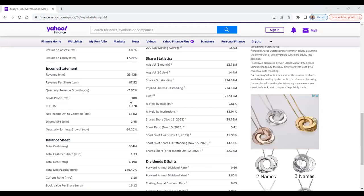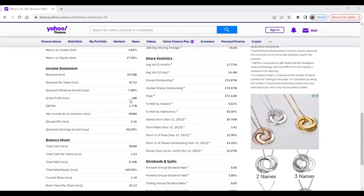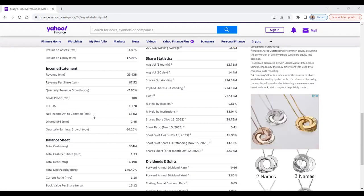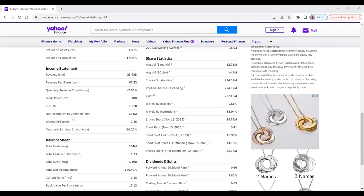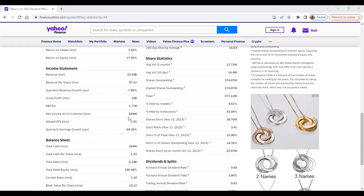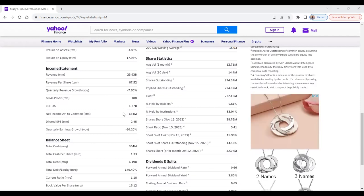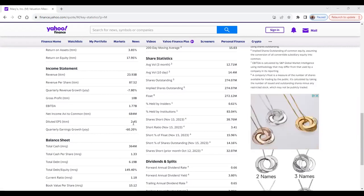The gross profit is 10 billion, but net income available to common shareholders, you can see the net income right here, which is a fancy name for net profit, is $684 million. Okay, which resulted in a diluted earnings per share of $2.45 per share.